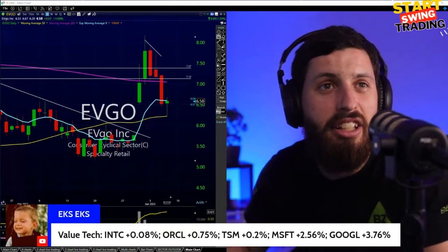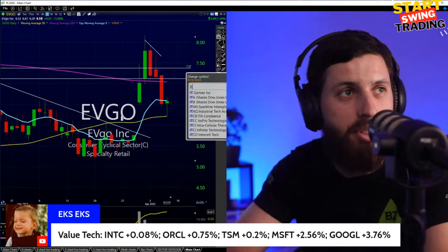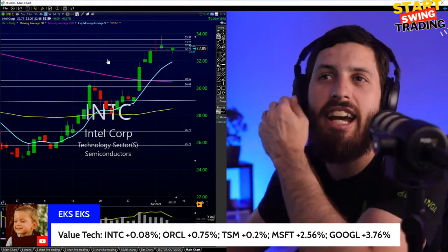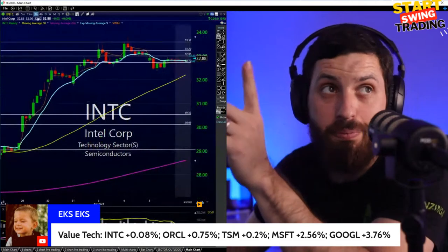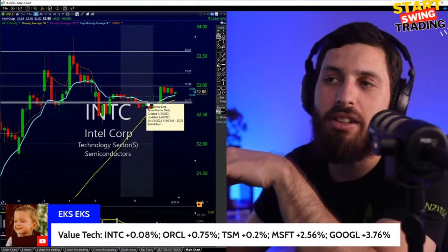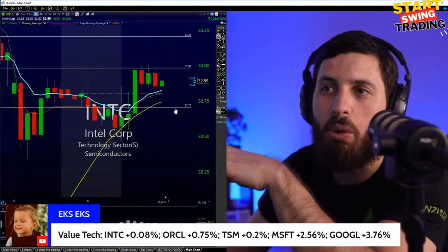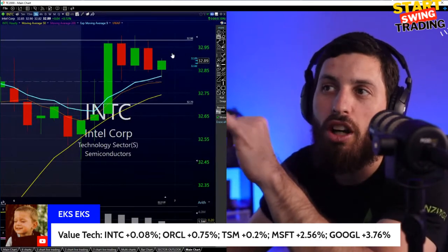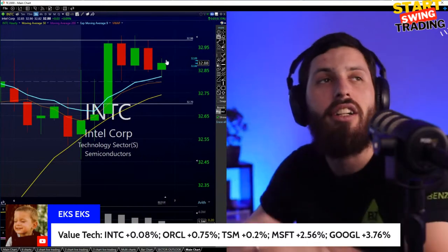Value tech having a good day, says EKS. Let's run through some of those value tech names. INTC, bouncing back today. I was looking at this one. I feel like this one's a little extended, but that doesn't mean it can't run, right? It is starting to come back up there, came back to the support, now trying to recover 33s. That's going to be the level to keep watching. You can see it on the hourlies, how it's trying to make its way back to that level. A close closer towards 32.98. Looking good here in Intel.